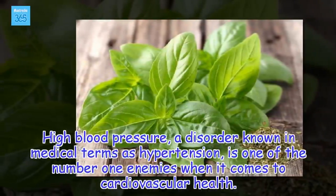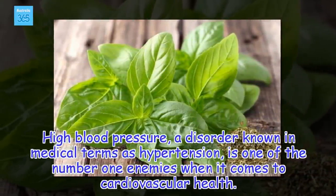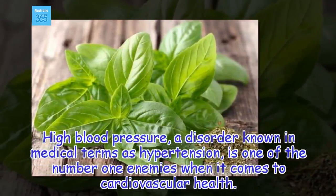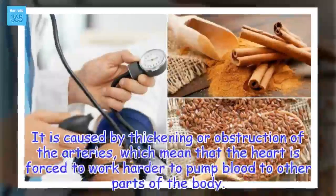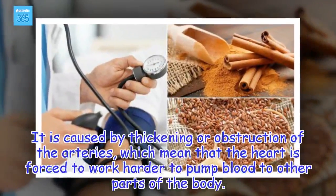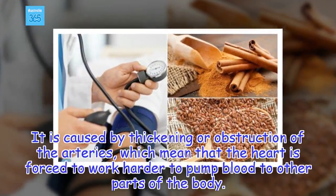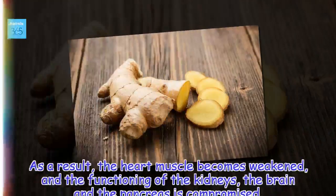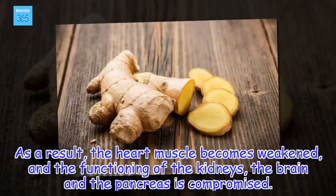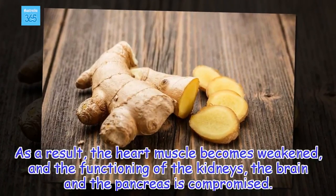High blood pressure, a disorder known in medical terms as hypertension, is one of the number one enemies when it comes to cardiovascular health. It is caused by thickening or obstruction of the arteries, which means that the heart is forced to work harder to pump blood to other parts of the body. As a result, the heart muscle becomes weakened, and the functioning of the kidneys, the brain and the pancreas is compromised.